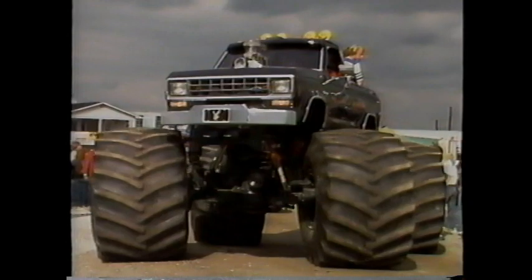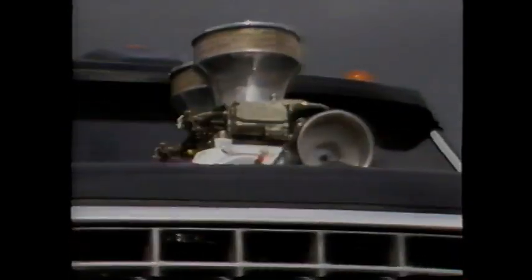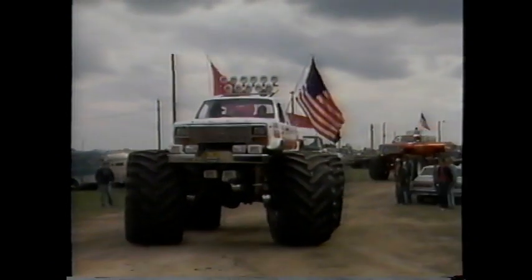Among the highlights of all giant truck gatherings is the parade to the Monster Corral. With chrome shining, paint gleaming, and flags flying, the drivers ease their machines through the crowds with military precision.